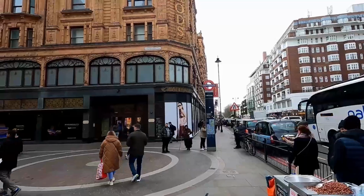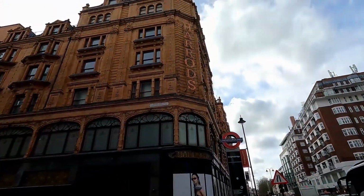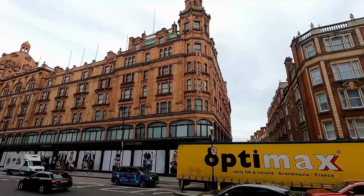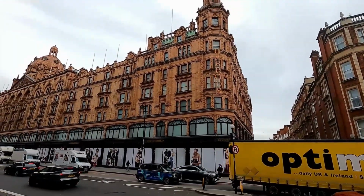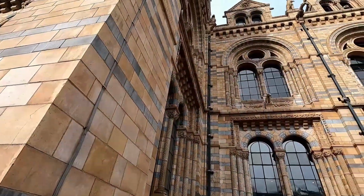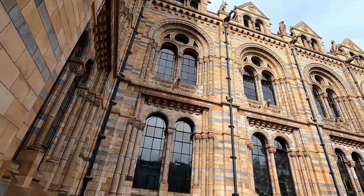As you can see, we could have caught the underground. There's the Knightsbridge station. Harrods covers the entire block, and it looks glorious. All of its windows, signs, domes, and here's another building that's very prestigious.